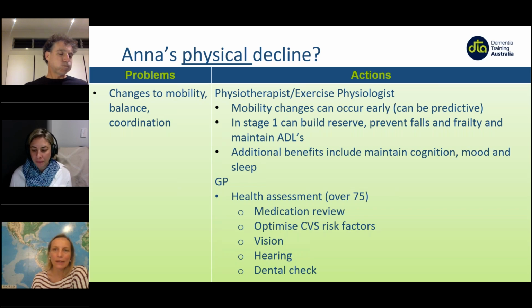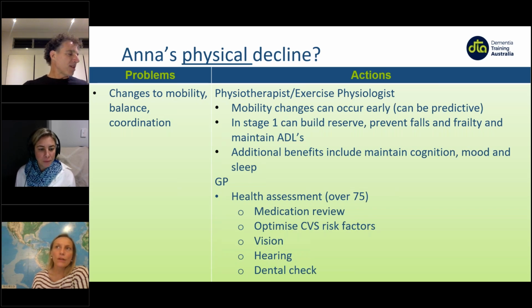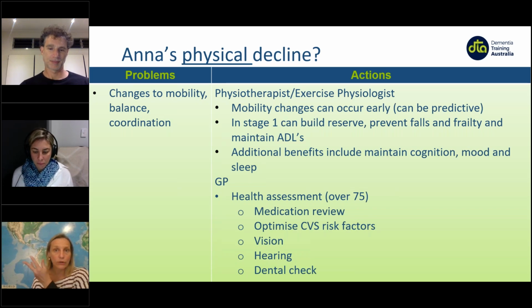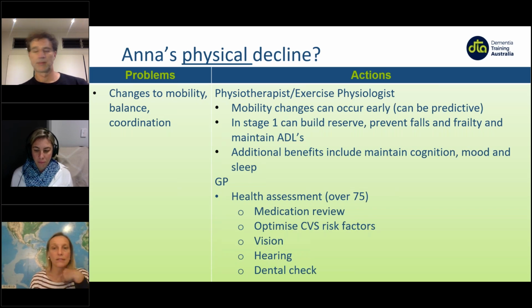That's right. So I think, bearing in mind, it's really important that we see this person holistically. Things like vision, hearing, dental, bones, and falls are really important, and often they get a bit neglected. So I think certainly trying to address these quite early is really important.